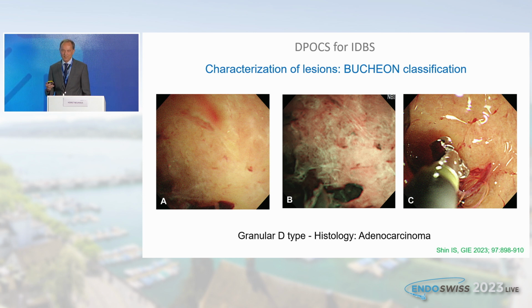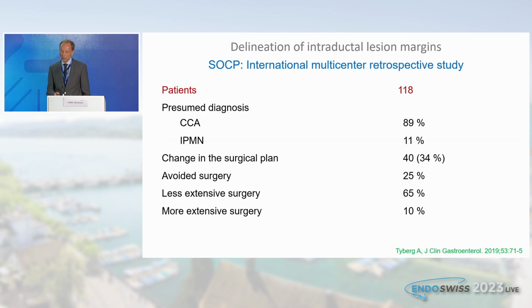On the left, you see this granular pattern of the surface. And if you would use just white light, as with SOC, then it's probably not very likely that you would judge on malignancy, but in combination with NBI, you see the irregular vascular pattern, and finally they took biopsies, and this is an adenocarcinoma.